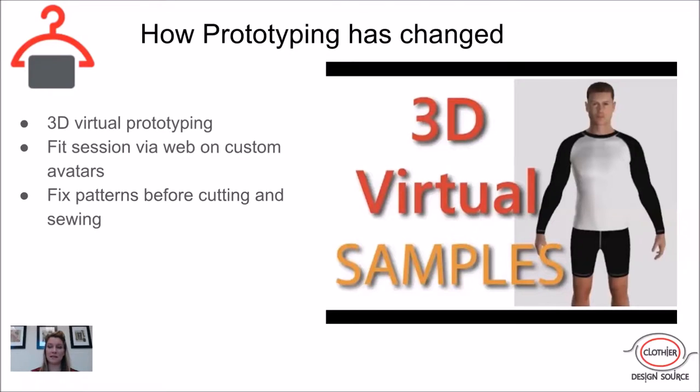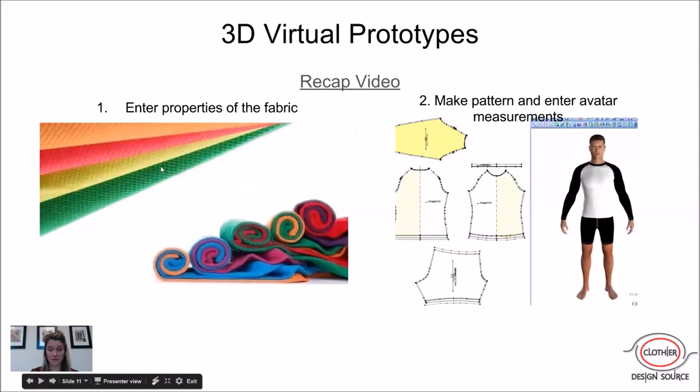So what this is: we can make 3D prototypes of your product before ever going to cut and sew. We can have fit sessions via web with you, and we can show you how a product's going to fit, and we can have custom sized avatars. And so I have a little video here that I am going to show you.